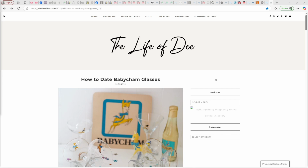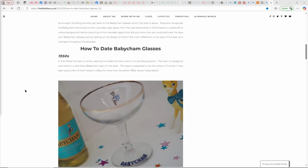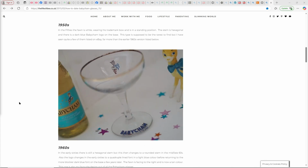So the reference I'm going to use is from a blog called The Life of D. She did this like 10 years ago. Anyway, how to date baby sham glasses, and it's really done nicely. So if we scroll down, white ones like that. Oh, I can't do that. I don't know why it does that. Anyway, the white ones with its feet all together, they're from the 1950s.